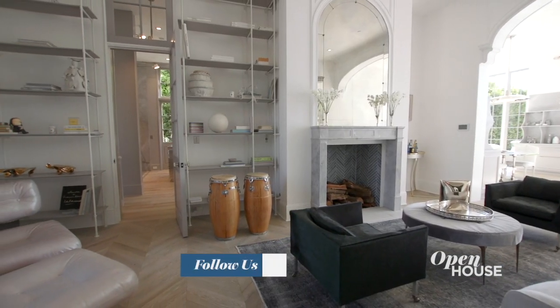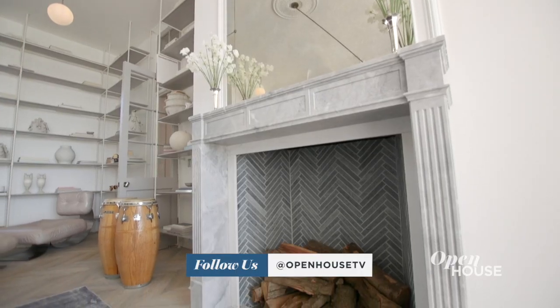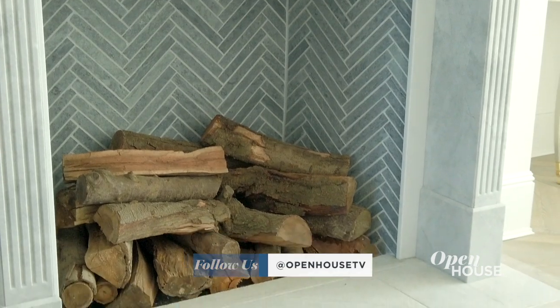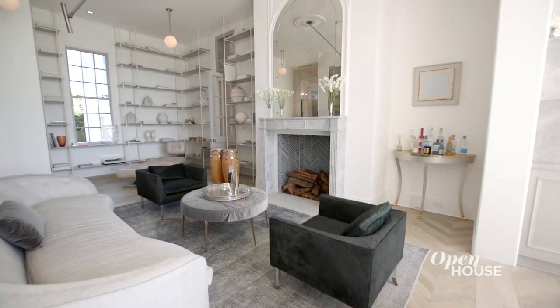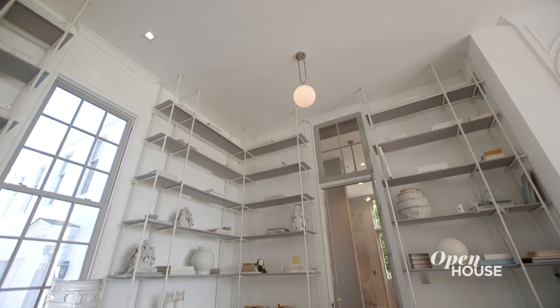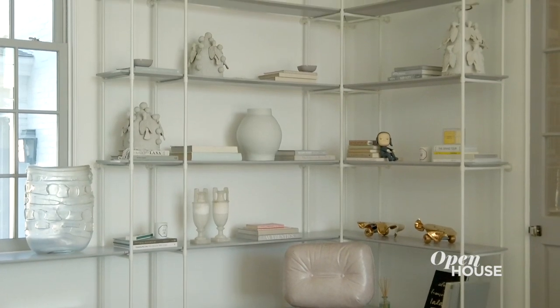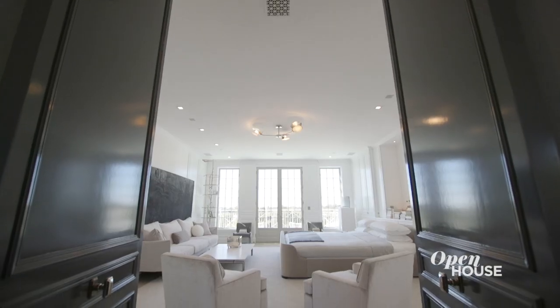The library puts you in an intimate connection with the shelving and also the fireplace there. It's where you truly would cozy up to the fire. Instead of having cabinetry that's built in and heavy, I just created these very étagère-like, light and airy shelving systems that almost disappear.